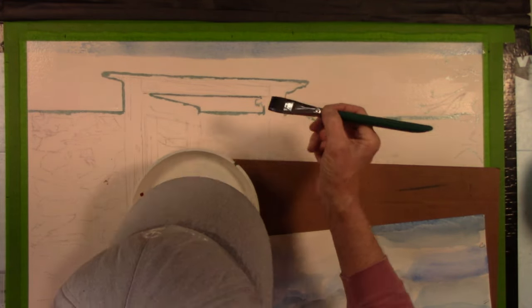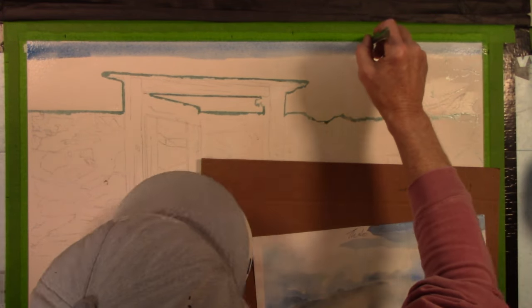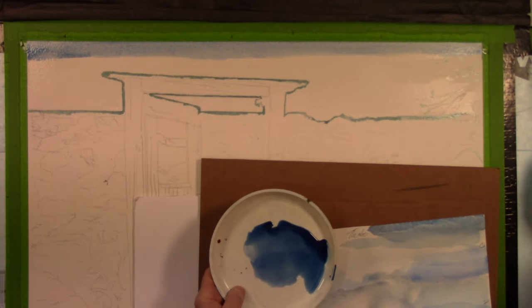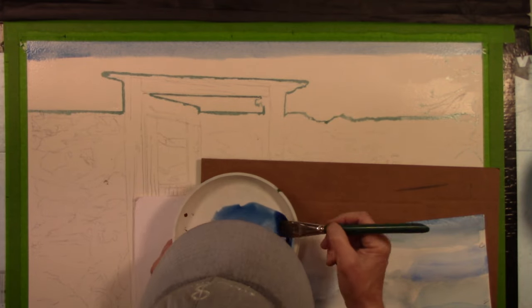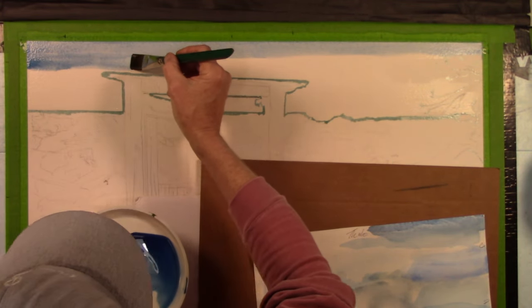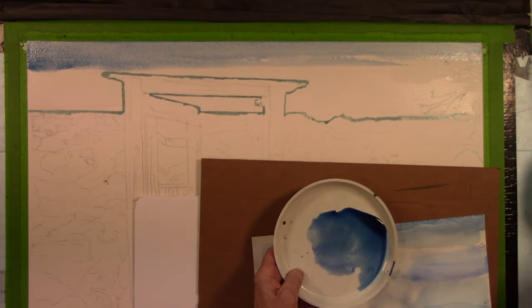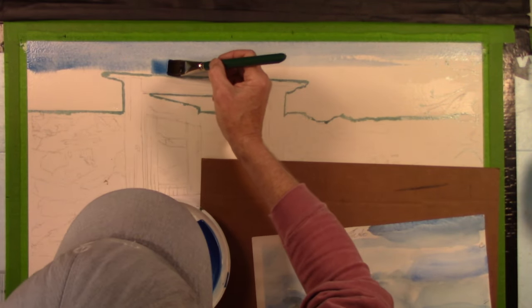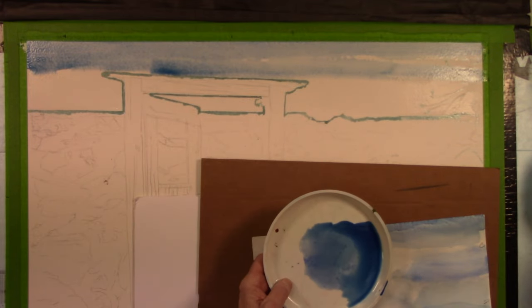And I've always enjoyed surrealism. Everything from Salvador Dali to De Chirico and beyond. But you don't see it much in watercolor, and I don't know why, but that's what I'm going to attempt.